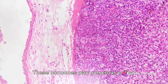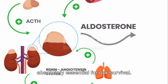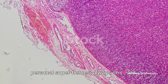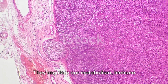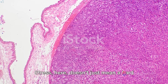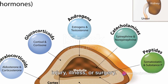These hormones play numerous critical roles in our body, maintaining various physiological processes, and are absolutely essential for our survival. Imagine these hormones as our body's personal superheroes, always on guard, ready to save the day. They regulate our metabolism, immune response, and help our body respond to stress. Stress here doesn't just mean a hard day at work or an upcoming exam. It also includes physical stress, such as injury, illness, or surgery.